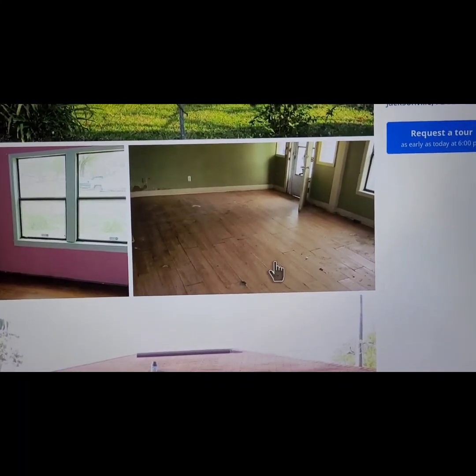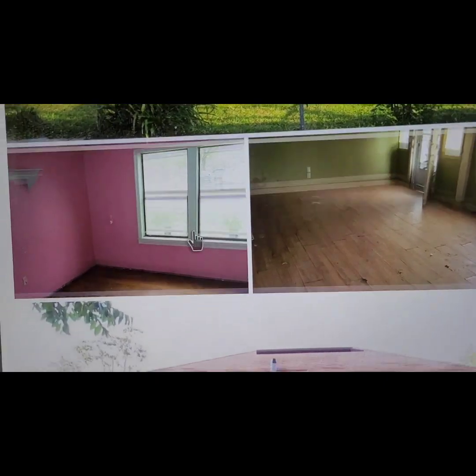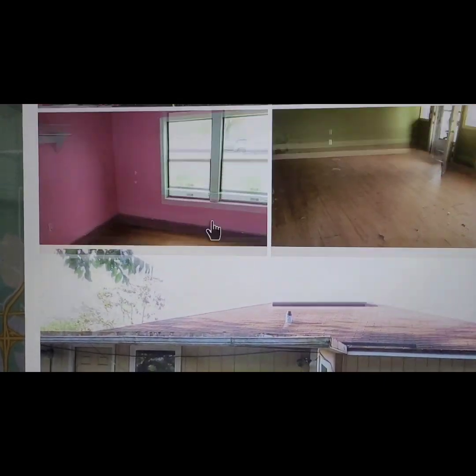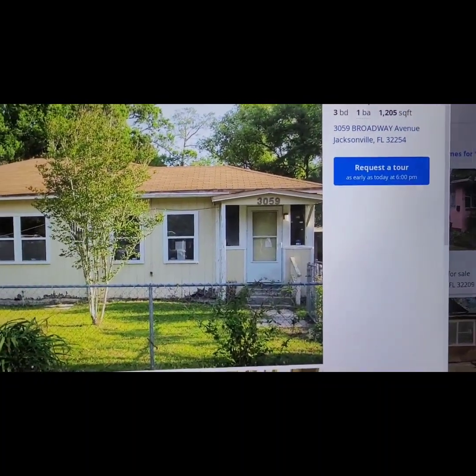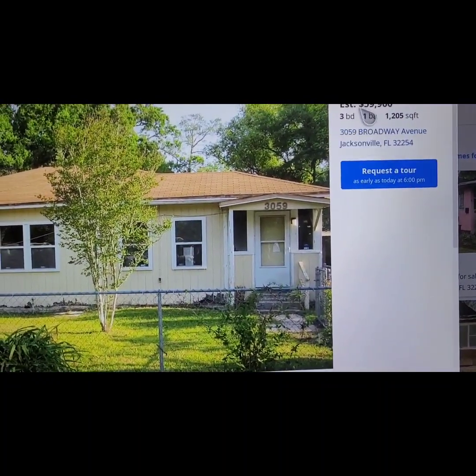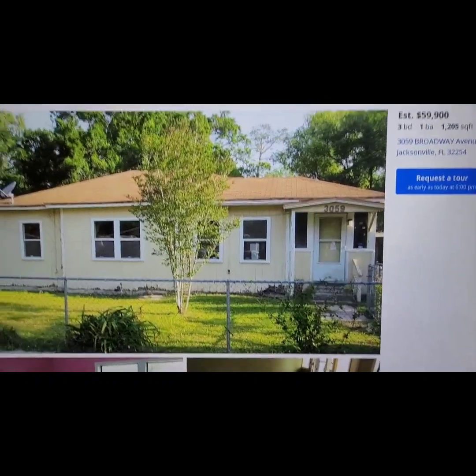Looks like wood floors. It does need some work. It's only four pictures. I wish they had more, but they don't. So we're gonna end it here. It's again $59,900.